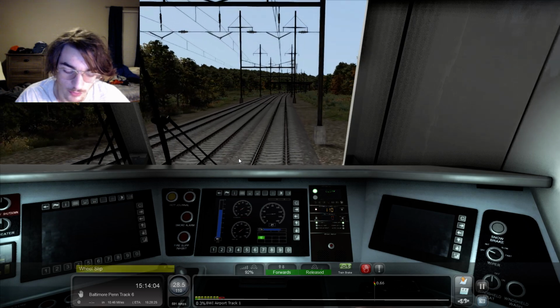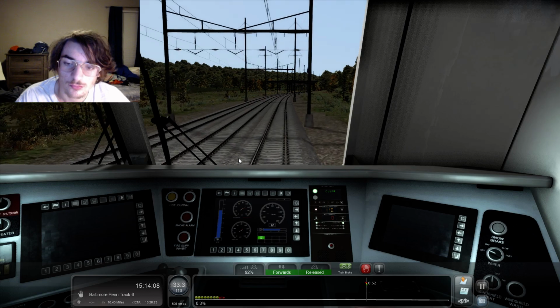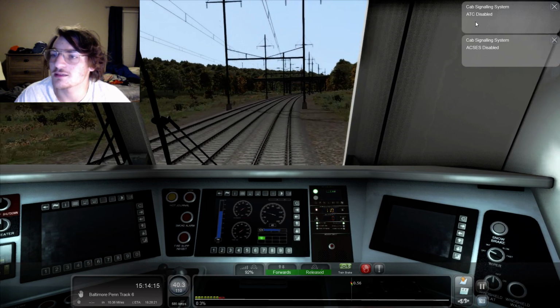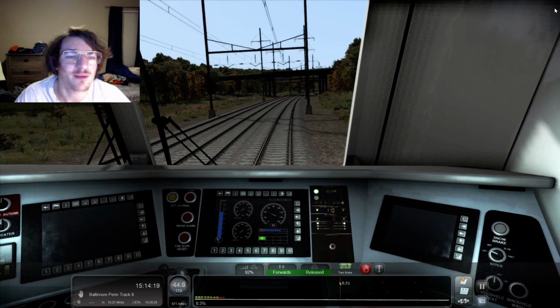So I don't know what that is about. The capsuling system, access disable, AC disable. I don't know what that's all about. It'll do that like every 5 minutes.